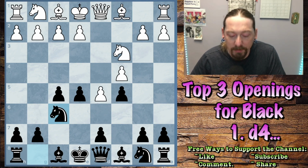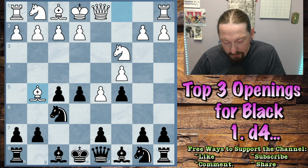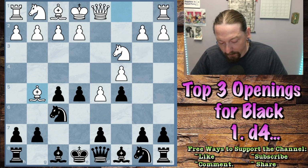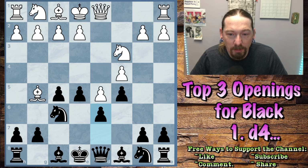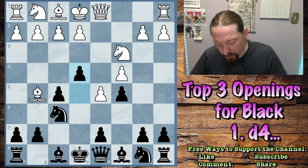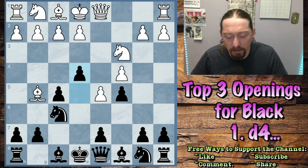When black plays knight to f6, we have a 52% win percentage. White replies with bishop to g5. In this position, black has a 55% chance to win. There are several moves here to consider. d6 is an option with a 58% win percentage. g6 is also a nice try with a 53% win percentage. And finally, e4 is a nice, interesting try. It has an 83% win percentage, but a very low trial count right there. So take that with a grain of salt.